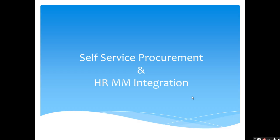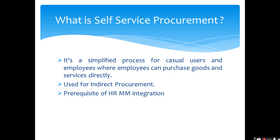Hello friends, today we are going to discuss self-service procurement and the importance of HRMM integration in sourcing and procurement applications. First of all, we'll discuss self-service procurement. This is a simplified process for casual users and employees, where employees can purchase indirect items such as office items and stationery items. We can call this an indirect procurement process, but to perform this self-service procurement process there is a prerequisite of HRMM integration.